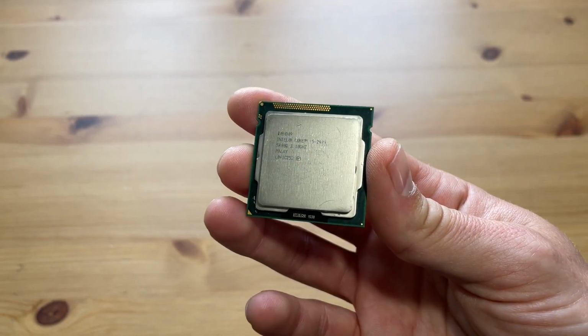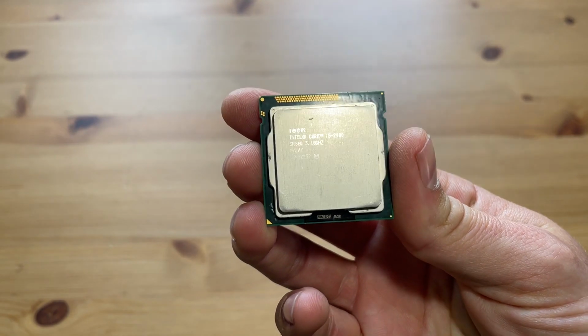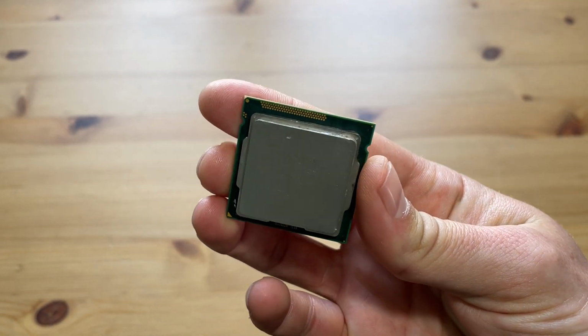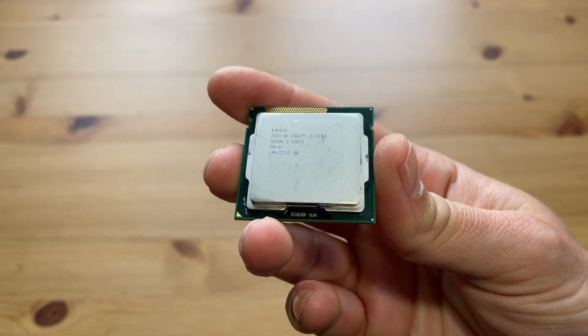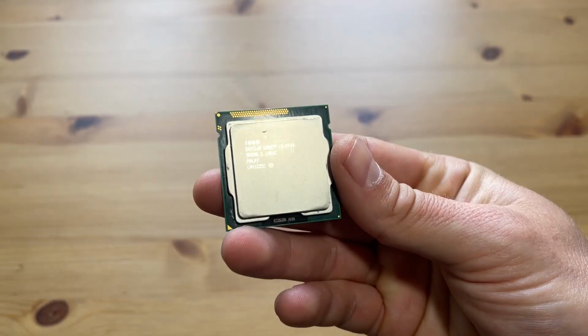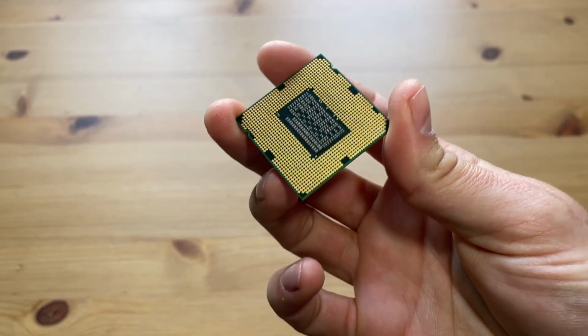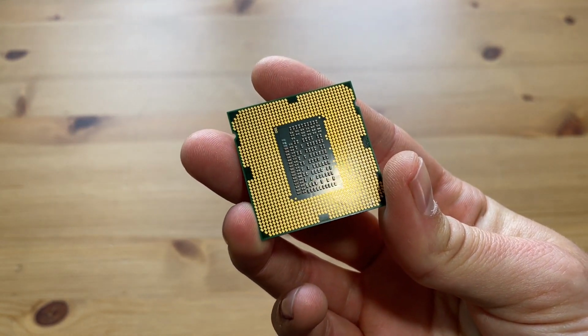This is the now humble Intel Core i5-2400. Once a high-end CPU that any self-respecting gamer would have been proud to have in their system, but 9 years later on and it can now be picked up for a song. But can it still perform in some of today's most popular titles? Does it still have a place as a super budget option in the world of cores and threads? Well, today we're going to find out.